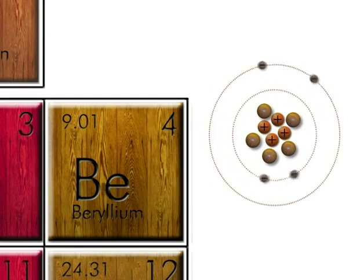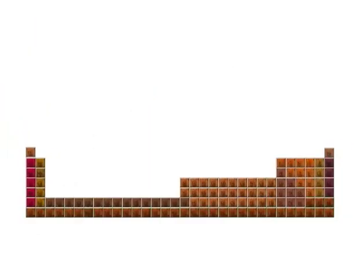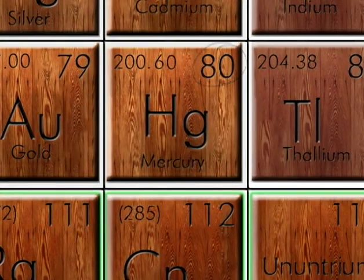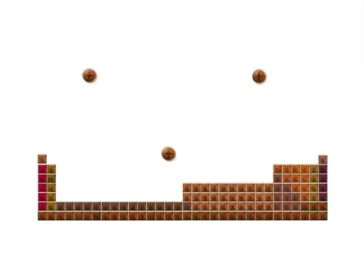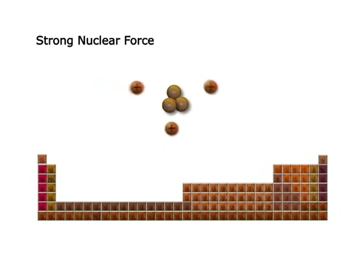As you look down the chart, the number of neutrons added must be immense. Look at mercury, atomic number 80. That's 80 positive protons in the nucleus. And the atomic mass? 200. There's 120 neutrons in a mercury atom. Although electrically neutral, neutrons are believed to exert a special force called the strong nuclear force that helps keep all these positive protons from flying apart in the nucleus.